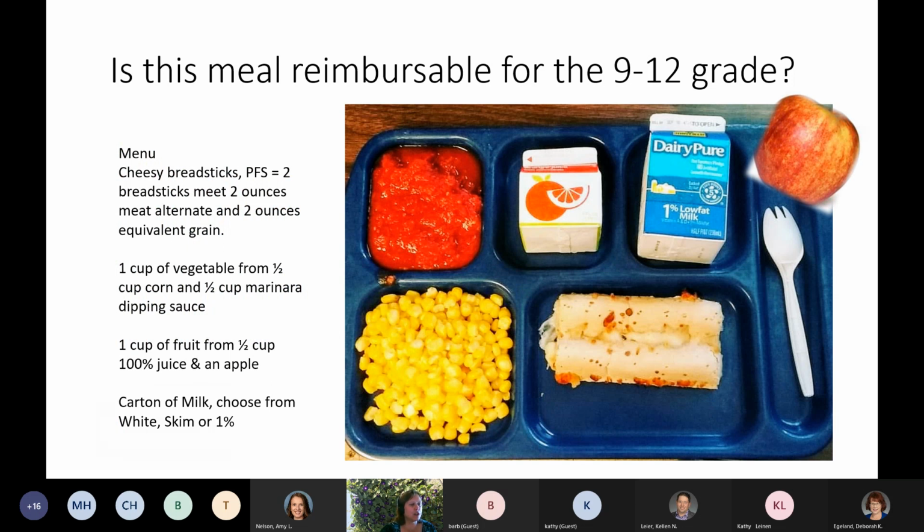We've got a cheesy breadstick that every kid just loves. These cheesy breadsticks, and our product formulation statement says that 2 breadsticks will meet 2 ounces of meat alternate and 2 ounces of grain. We've got a cup of vegetable from a half a cup of steamed corn, and then this red sauce is going to be marinara that the kids love to dip their breadsticks in. We've got a half a cup of fruit from the juice, and then we've got an apple basket out there to meet the 1 cup requirement for our 9th through 12th grade, and a choice of milk.